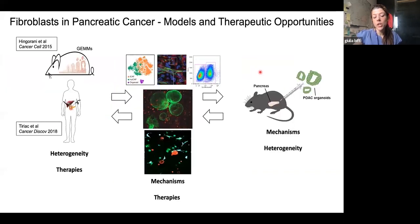And so we can use a variety of models to investigate CAF biology, not just the co-culture. We can use genetically engineered mouse models that have representative mutations from patients and that recapitulate the progression of the human disease. We can use tissues from patients and derive from patients and mouse models organoids and fibroblast lines, culture these organoids and fibroblasts in co-culture, but also culture them with other cell populations such as immune cells. We can look at fibroblast heterogeneity by using a variety of techniques such as single-cell RNA sequencing, immunofluorescence, RNA in situ hybridization, and specific markers for flow cytometry. And also we can put these organoids and co-cultures back in the pancreas of mice so that we can study, again, the mechanisms and heterogeneity of the fibroblasts to identify new therapies.